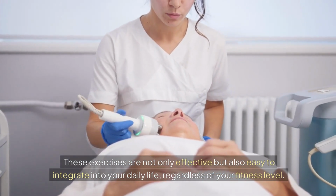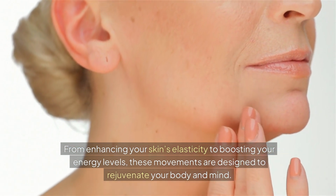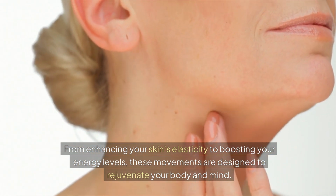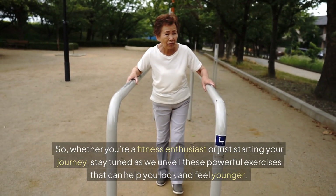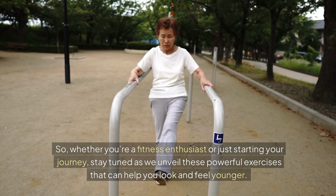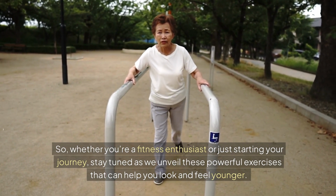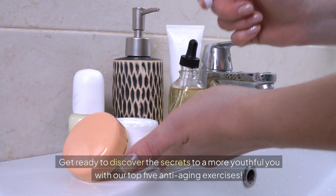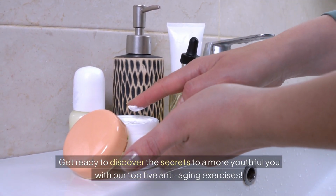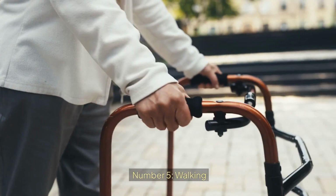your fitness level. From enhancing your skin's elasticity to boosting your energy levels, these movements are designed to rejuvenate your body and mind. So, whether you're a fitness enthusiast or just starting your journey, stay tuned as we unveil these powerful exercises that can help you look and feel younger. Get ready to discover the secrets to a more youthful you with our top 5 anti-aging exercises. Let's jump right in. Number 5.